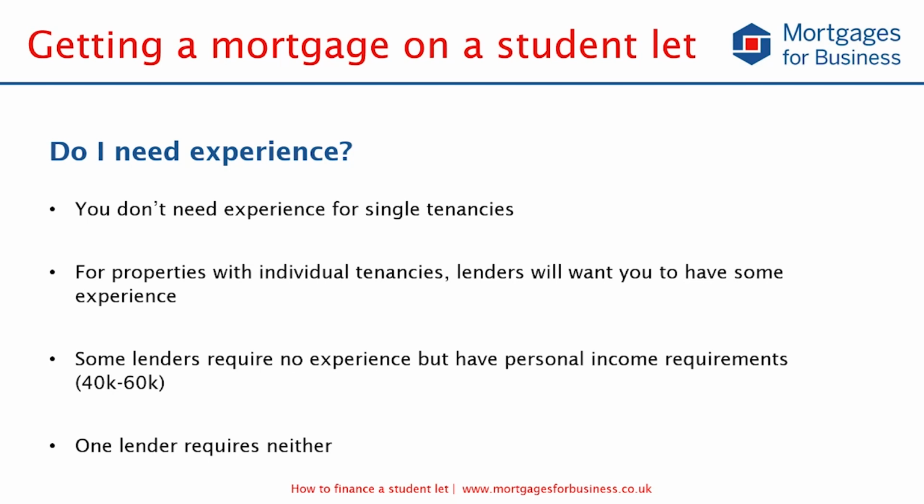One of the questions we get asked a lot is whether you need experience to get a student-let mortgage. For the smaller student lets, where they're taking a single tenancy, you don't need to have letting experience, although most lenders will want you to own a property already. For the larger properties, or those with individual tenancies, the majority of lenders will want you to have some letting experience. This may be having owned a buy-to-let for 6 months. Some lenders want you to have owned at least 2 properties for 2 years, and these don't have to have been HMOs. The key is that if you take on a 6-bedroom student let, you go from having no letting experience at all to managing 6 separate tenants, which really could prove to be a baptism of fire.